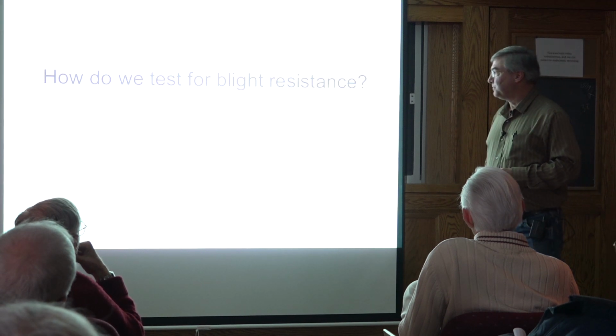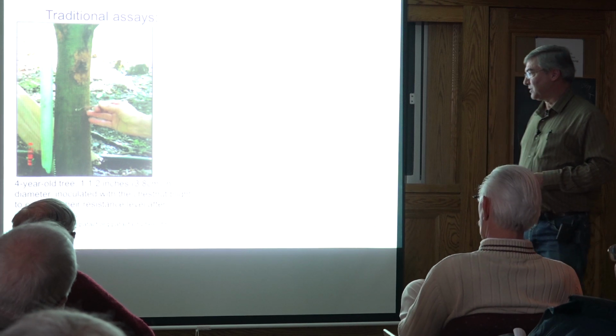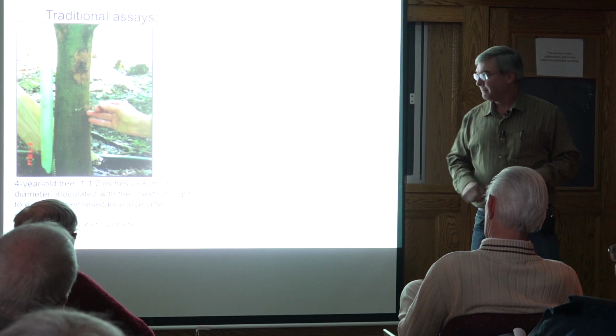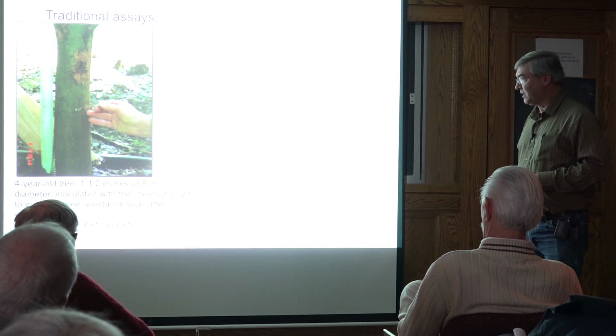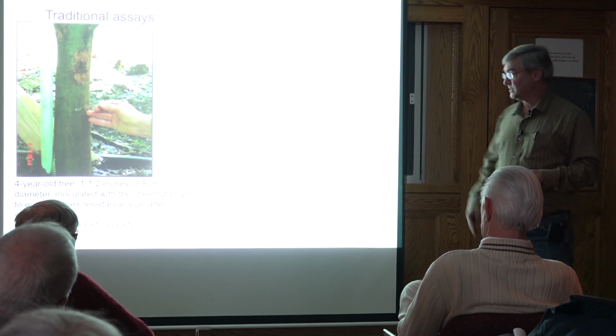Okay, so how do we test for blight resistance then? This is the key thing. Typically, and this is what the breeding program does, they grow trees to be about 4 years old, so they're about 1.5 inches in diameter, and then they actually take a plug of mycelia and put it in a wound on the tree, and they measure the growth of the canker over about 4 months or so. All right, so that's a very long time to wait to find out if your trees are actually resistant.